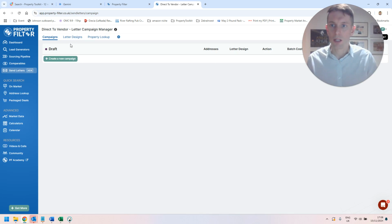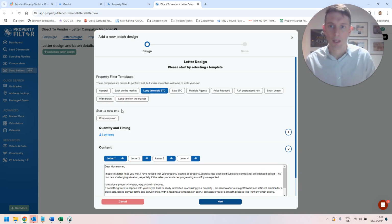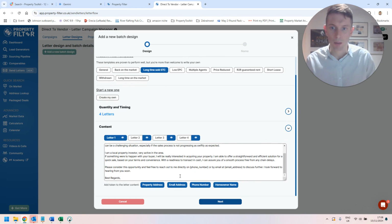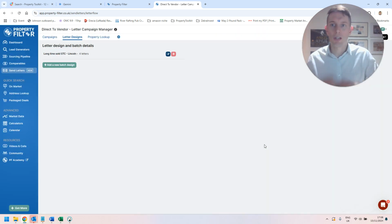Then what you can do is set up your own letter campaign. Say, for example, we're looking for someone where the property has been on the market, but they've had a sale agreed and the sale hasn't gone through. We can use this, "Hello, dear homeowner," and it's got all the text already there to go. You customize it with your name and your details. So I just save all that and I'm going to call it long time sold, Lincoln, for example. We just saved that. So now we've got a whole load of letters that could be ready to target someone.